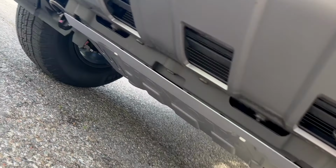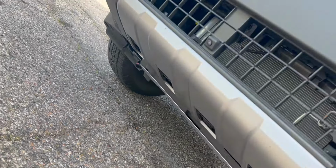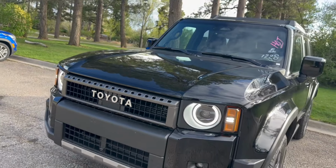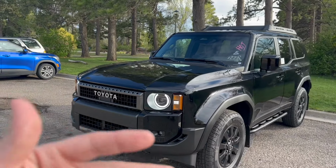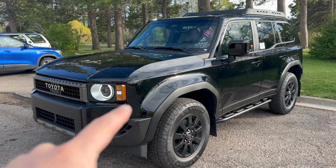Show you underneath, it is running. You can kind of hear it buzzing at the moment. But you have that Toyota embossed front skid plate. In this video here, guys, obviously I'm just checking it out, driving it around town. I'm not off-roading it, and that's where this Land Cruiser is really going to shine. It has so many off-roading goodies here, especially with the First Edition. It really is built for that. So to be fair, I'm giving you just a day-to-day life experience with the Land Cruiser here.